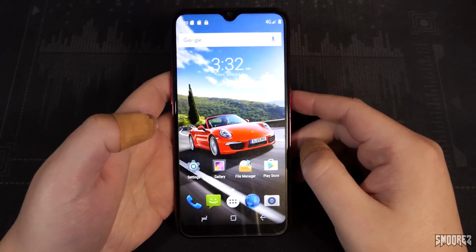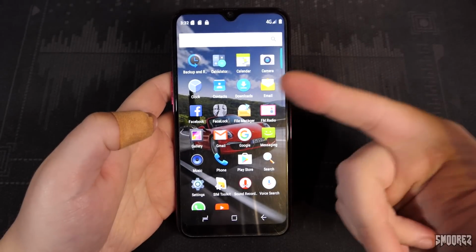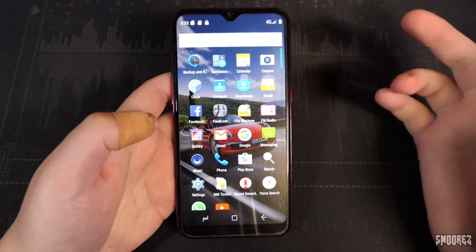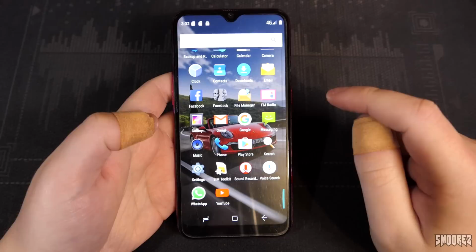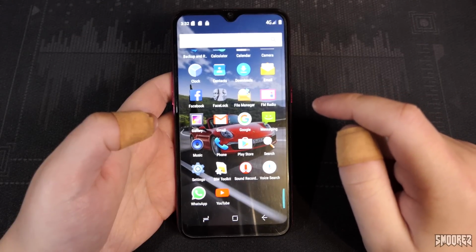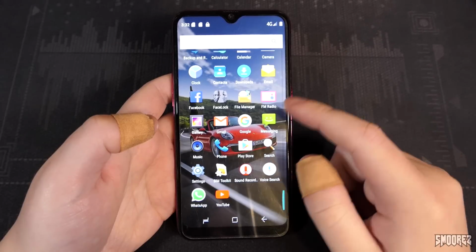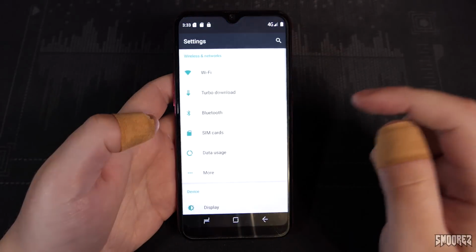Alright, well, let's have a squiz through this phone and see what it's capable of doing. Probably not a lot, but you've got backup and restore, calculator, calendar, camera, clock, contacts, downloads, email, Facebook, FaceLock, file manager, FM radio, gallery, Gmail, Google, messaging, music, phone, Play Store, search, settings, SIM toolkit, sound recorder, voice search, WhatsApp, and YouTube. All the basic apps loaded on here. Nothing has changed, so we're going to just jump straight into settings and have a look.